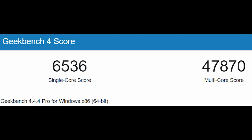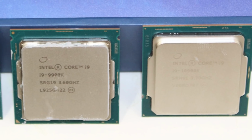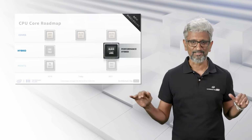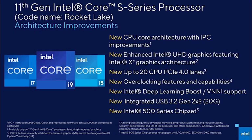As for single core score, well, the result for the engineering sample is 6536, which is about what you would expect a 10900K to hit. A 10900K would have a 100, 200 points advantage, but when you factor in that the Alder Lake processor is only running about half the clock frequency as the 10900K, actually less than half the clock frequency, I think it's fair to say that there's a lot of promise for Alder Lake, and possibly a reason that we're going to see Warhol released in the 4th quarter, as I mentioned in a recent video. And it's also going to mean that Intel's Rocket Lake is going to be in for a very interesting time.